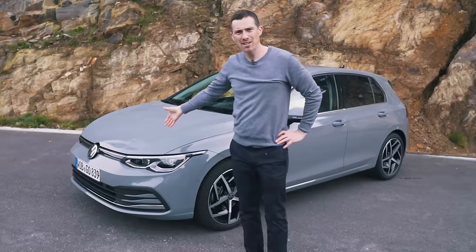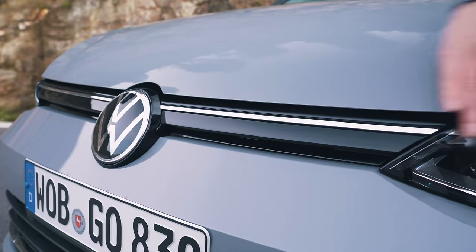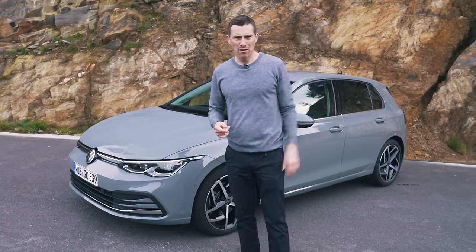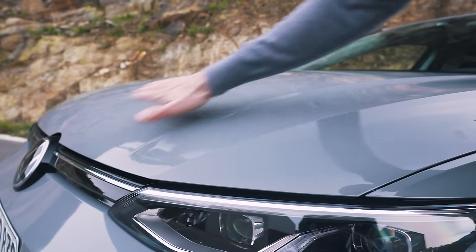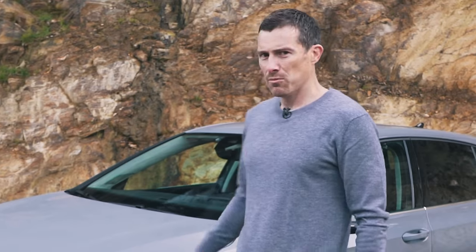What have they done to the front? Looks like it's melted. This strip as well, it's kind of like it's got a monobrow. I'm not sure I like it. What do you reckon? Click on the pop-out banner up there to vote. Have they ruined the look of the Golf? Apparently, this sloping bonnet does improve the aerodynamics. Makes the car more efficient.